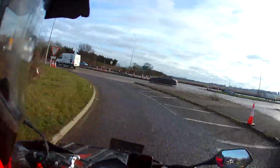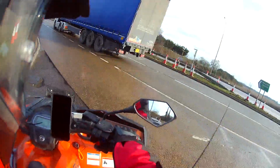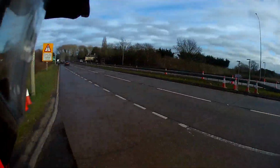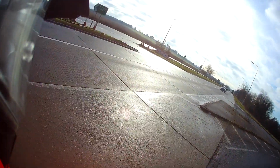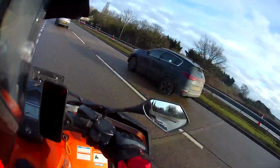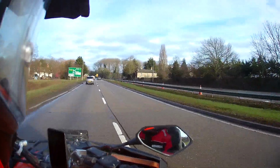Now this is the only thing, because we've got to look across this lot and get in a right hand lane ideally, without getting squished. Right, should be alright. Get out before that lorry. Should have selected four-wheel drive I think to get out there.